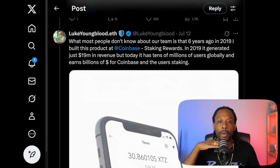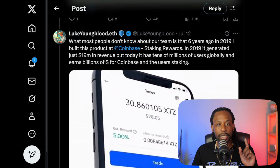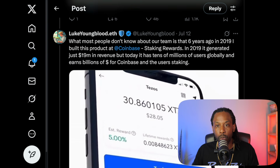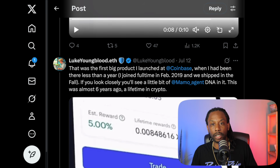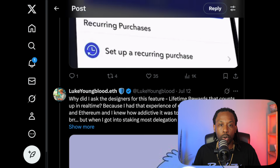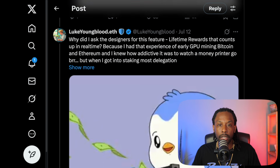What most people don't know about our team is that 6 years ago in 2019, I built this product at Coinbase, staking rewards and the gains, diving in. Like basically I can handle the billions. We can handle it.